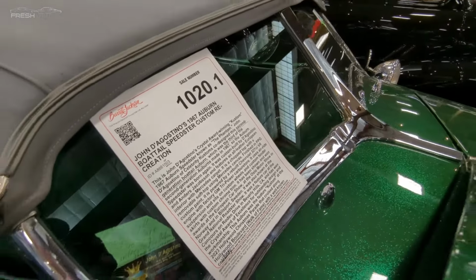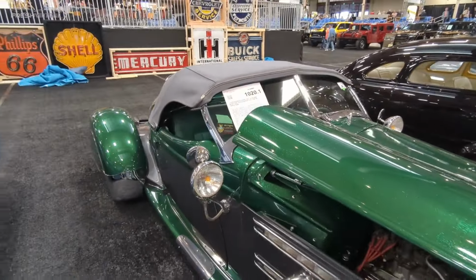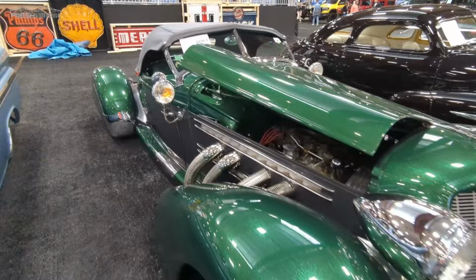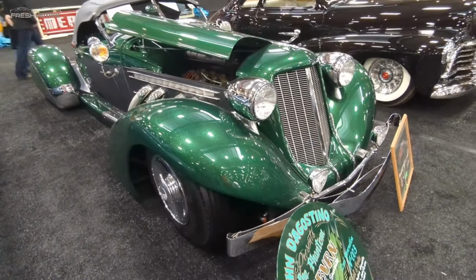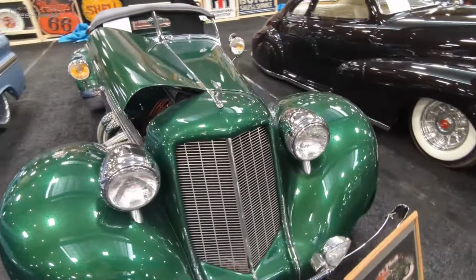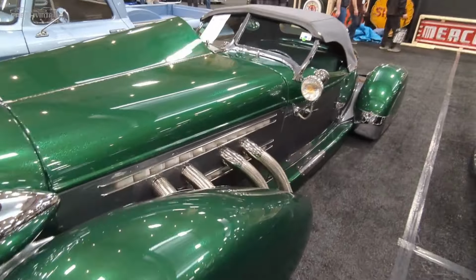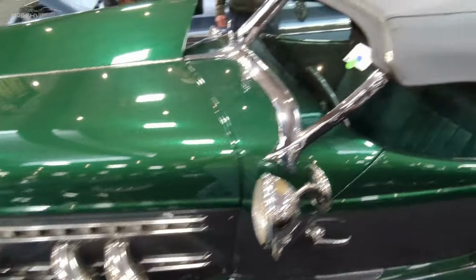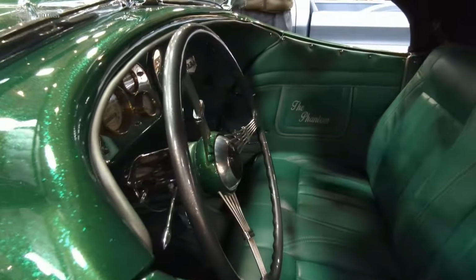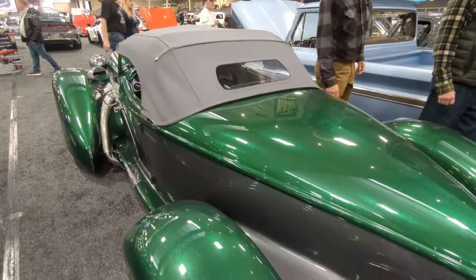Lot 10201, John DiAgostino's 67 Auburn Boat Tail. First one I've seen here. I may have walked by an Auburn and not noticed it before, but really awesome to see in person. The green is almost like a carnival ride green with the speckle in it and the flake. Very, very pretty color. Awesome to see the exhaust coming right out the side here. I'll show you the interior here. And this is a boat tail, if I read that correctly. Let me show you the back.